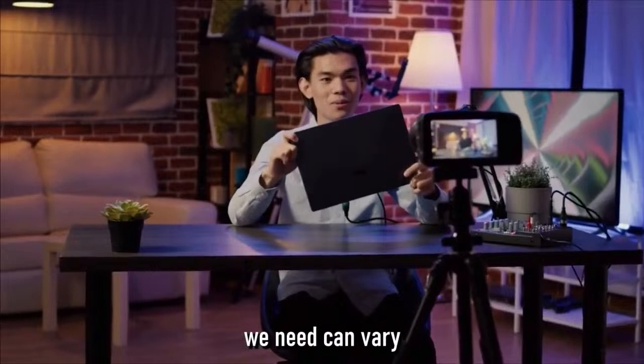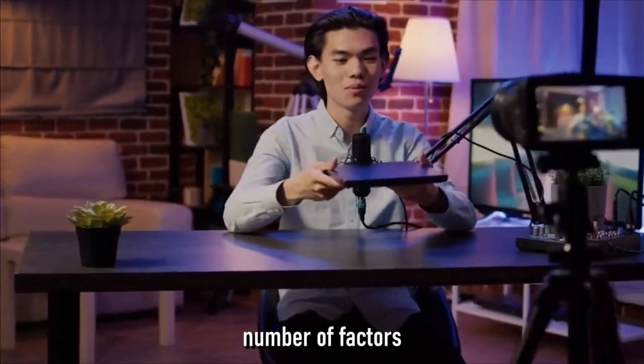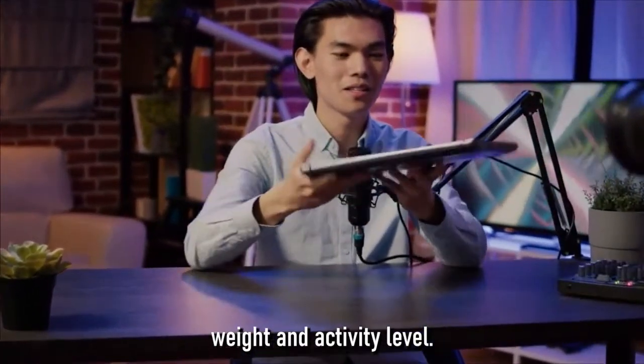The amount of water we need can vary depending on a number of factors like our age, weight, and activity level.